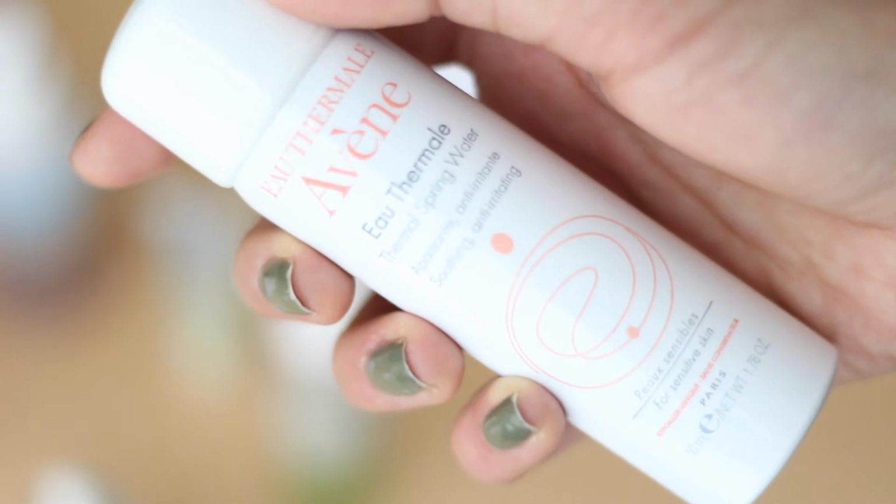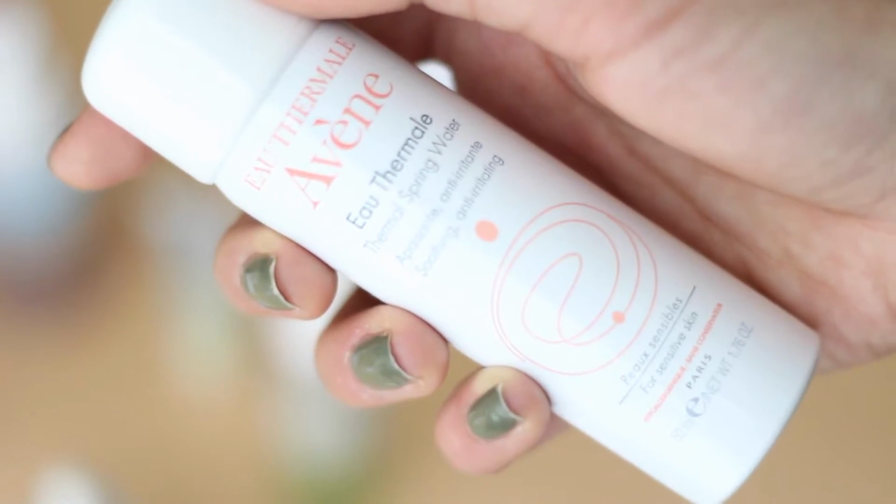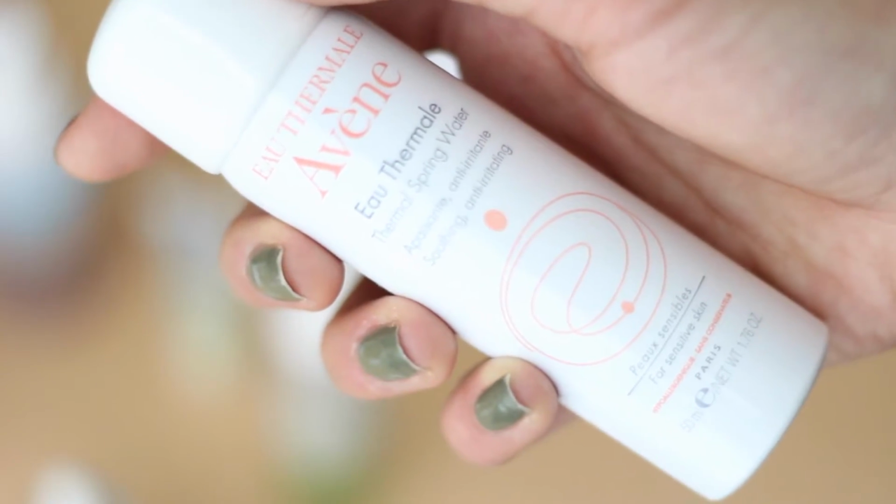But I'll just do a really quick swipe all over my face with this, and then follow up with thermal water, just to kind of give a little morning wake-up call to my skin. This is amazing. I've been using it for years, and I can't explain to you why thermal water is way better than just splashing my face with normal water. This piece of hair is bugging me.